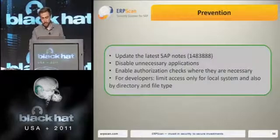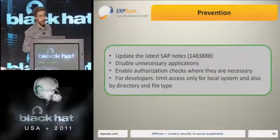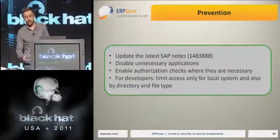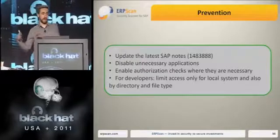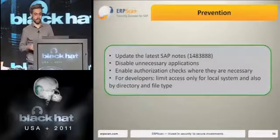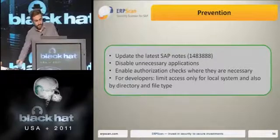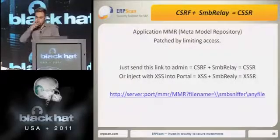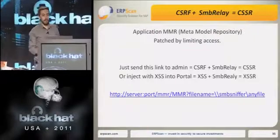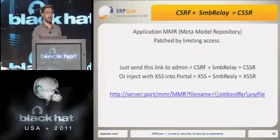Okay, so as for prevention, you need to also install the SAP note, and for the developers, if you check for any file, you need to check also for the UNC paths. This vulnerability was patched by limiting access only to the special role.